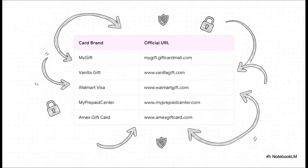And this brilliantly illustrates where a safe directory really proves its worth, by organizing all those high-intent searches. Just look at how cleanly this maps out. If you've got a Giftcardmall My Gift card, you head straight to mygift.giftcardmall.com. Got a vanilla gift card? That goes to vanillagift.com. Same exact logic applies for Walmart Visa, My Prepaid Center, and Amex. A good directory takes these super popular links and categorizes them crystal clearly so you don't have to guess. It maps the brand name directly to the safe official destination, which helps you completely bypass those nasty look-alike scams.